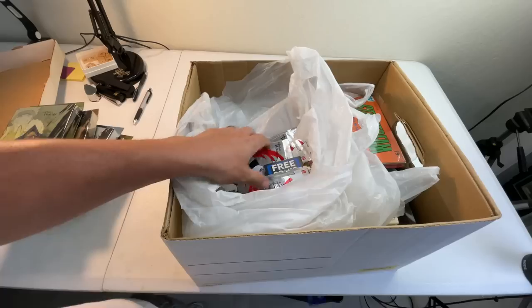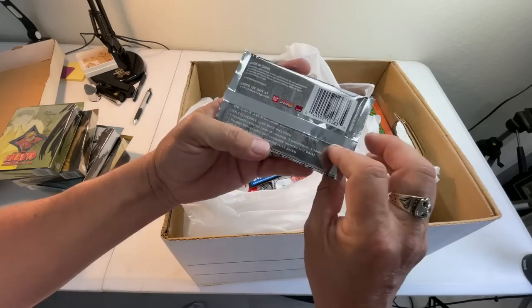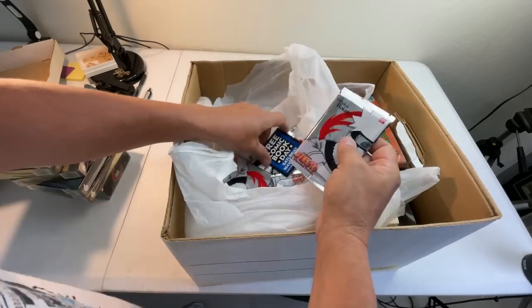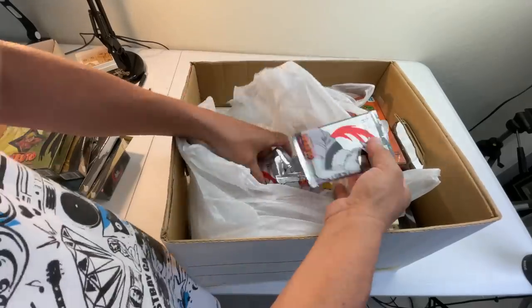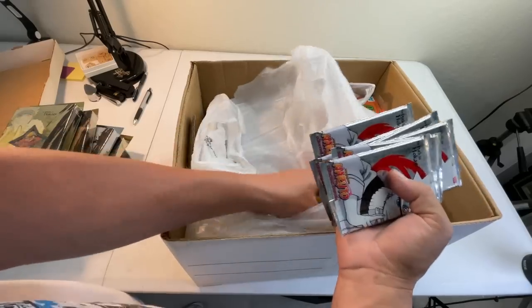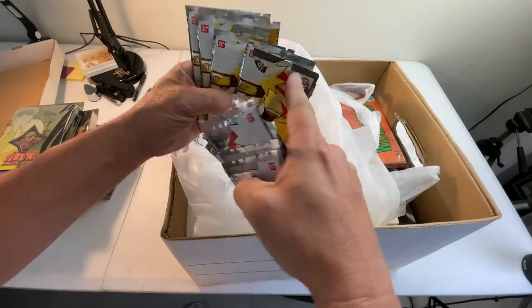Free comic book day. Okay, look at this. Sealed packs of Naruto. Little booster packs. 2006 on that also. Path to Hokage. So what do we got here? We got a bunch of them. Got a bunch. Yes. Here's more. Sweet. Oh, that one's tore open right here.